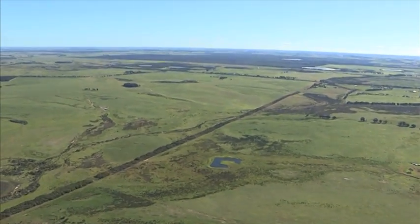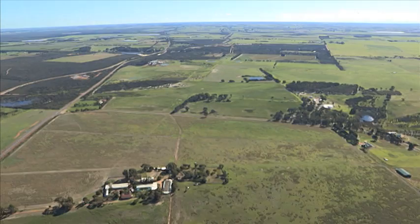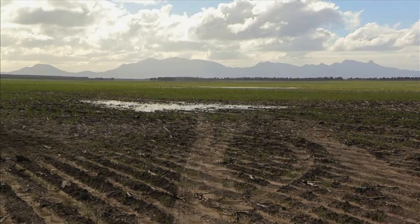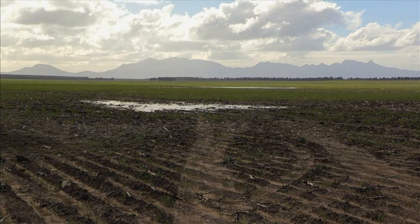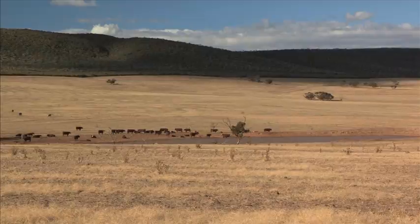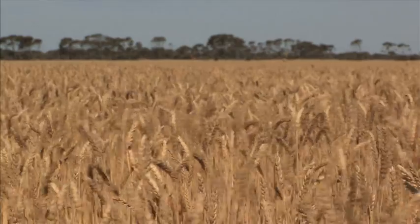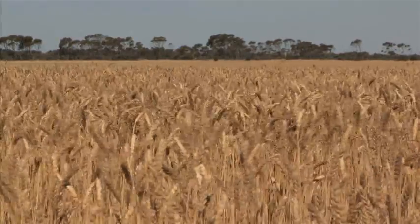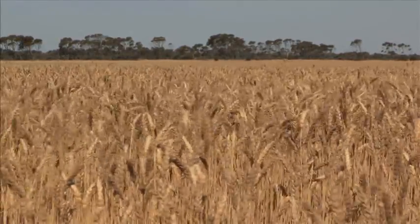Although integral to the growth and development of the region, broad-scale land clearing has decimated habitats for native flora and fauna, and is a primary reason many species have become rare or threatened. In many cases, the process simply left too little vegetation to support viable populations of native plants and animals.